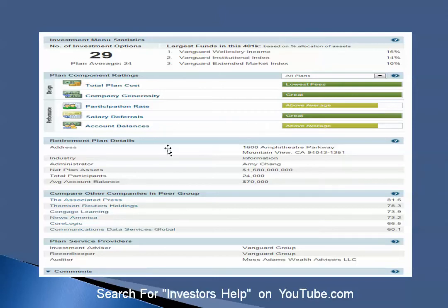Here's some additional information on the plan details. Google's located just a few miles away from where I live. You're located in Mountain View, California. It gives $1.6 billion in assets, 24,000 participants, and the average balance for each participant is $70,000. Way to go. I guess our friends at Google are being paid a nice salary, and they're taking advantage of their retirement opportunities by putting a fair amount of money into the savings plan.